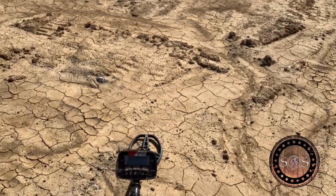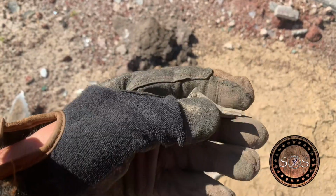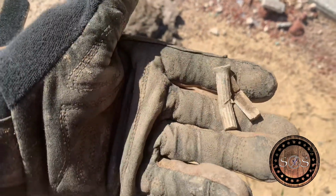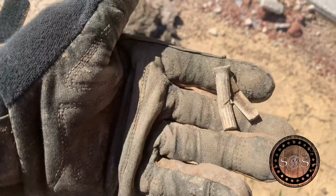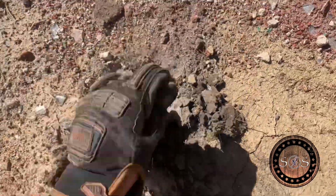What's up, guys? Today I'm at this site where they ripped down a very old building downtown, and I'm gonna swing. I've got Lance out here with me today. We're gonna see what we can find. Brought the AT Max with me, and it could be a complete bust, but we're gonna try anyways. Stay tuned.